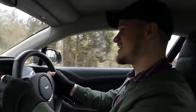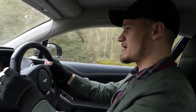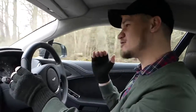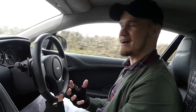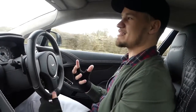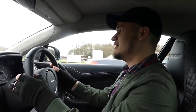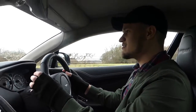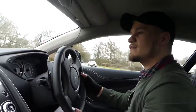Sport mode in this car is amazing. I'm going to take the suspension off and we've got the softer suspension now. So there's just so many things that you can do to cars now. And this is why the whole Lamborghini replacement idea came about so soon. I wasn't expecting to sell it so soon.